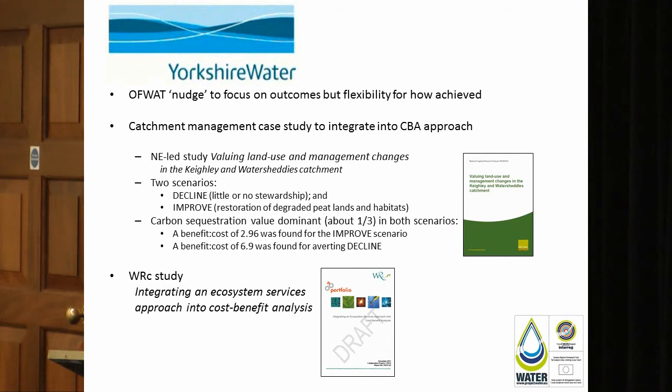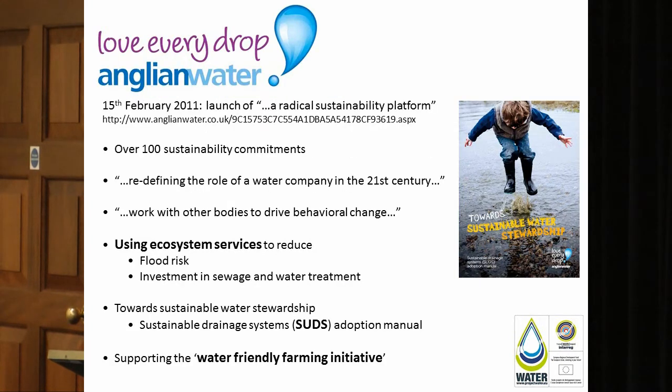And then Love Every Drop, from Anglian Water in the east of the country, is a programme with 100 sustainability commitments, including using ecosystem services to reduce flood risk, investment in sewage treatment, a big programme of sustainable drainage systems, again thinking in terms of catchment functions rather than just downstream clean-up, and water-friendly farming. So moving in the direction that we've seen today. There are one or two other companies I could have picked that are doing bits and bobs, but that's really a flavour of where the water industry is today.